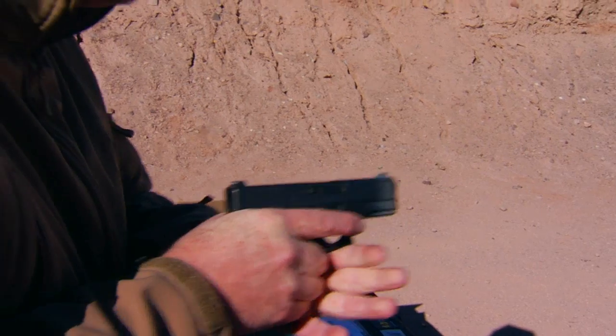The other things we've got debuting this year are the four new guns in the Gen 4 lineup. We've got the 20 in 10 millimeter, the 29 in 10 millimeter, the 30 in 45 auto, and the 357 SIG is the G33, a subcompact. So that's pretty much what we have. Those are out on the line shooting today.